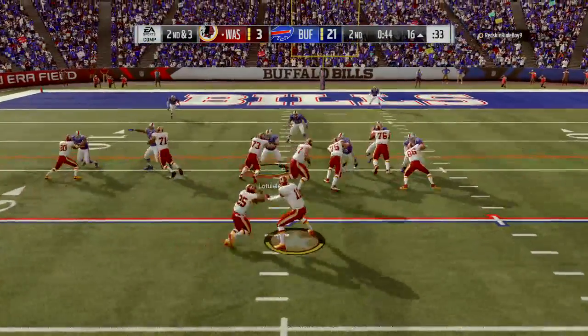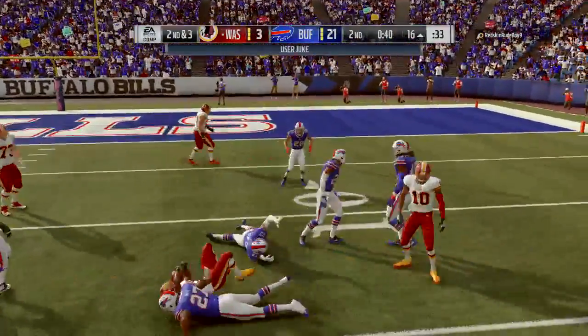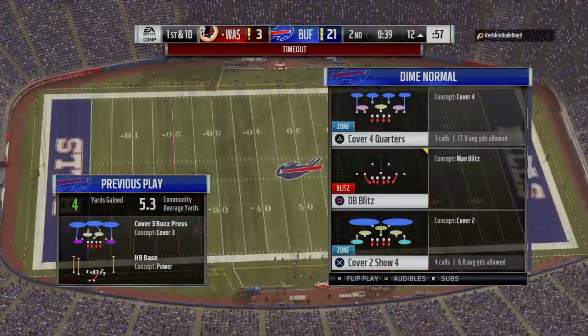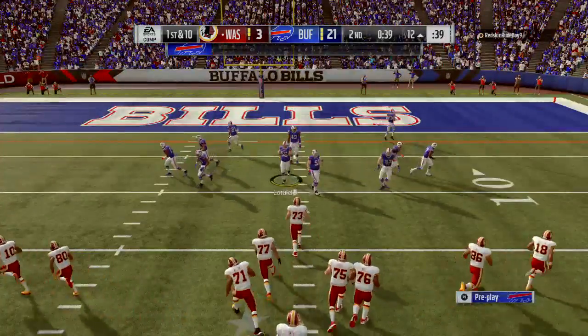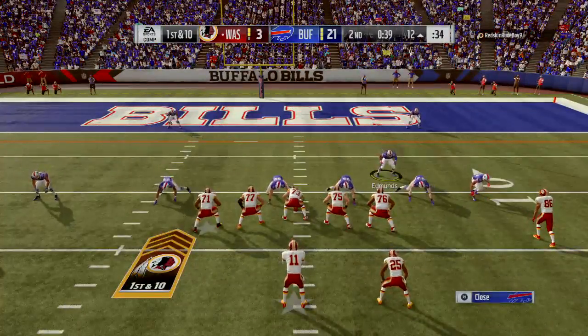Nice rhythm throw there on first down. He located his tight end, made it a nice, easy pitch and catch. But he can break a tackle or two. Wasn't able to do that there, but still good yardage. And now we won't see a play on first down. We're going to get a timeout instead as they stop it here with just under 40 ticks to go in this first half.